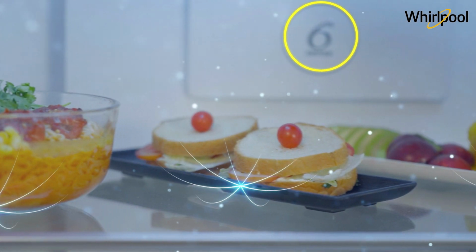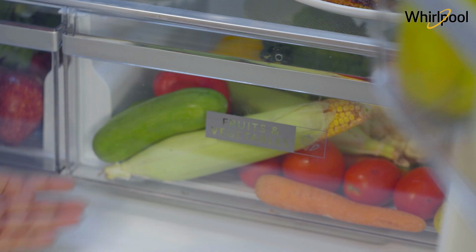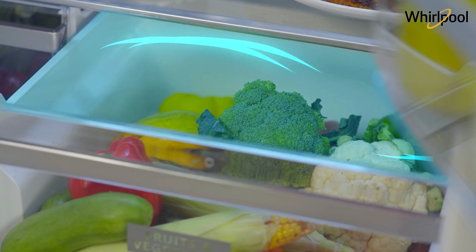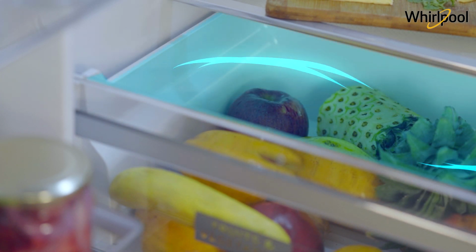The sixth sense fresh lock mechanism automatically detects temperature variations. Together with 3D airflow, it helps restore the optimal environment to preserve fresh food for longer.